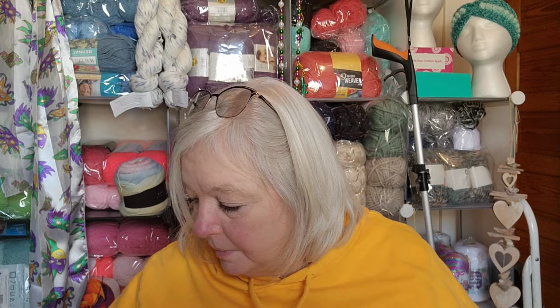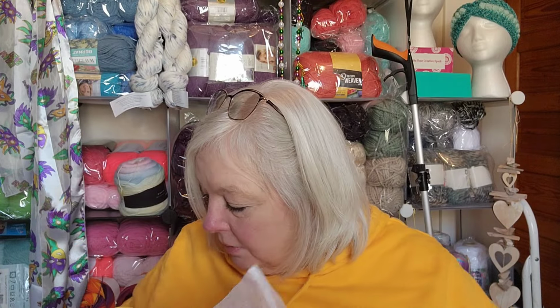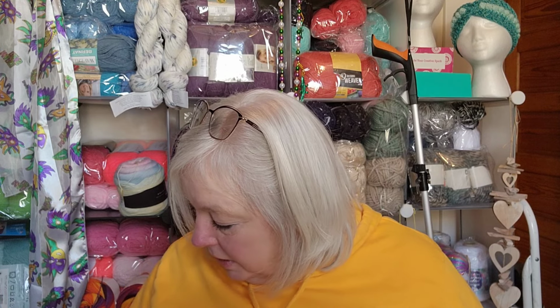Okay, so that's that one. That's that one. This will hold 6, but I don't have 6. So we're going to take these out and put the other 5 in. And I'm going to get more of these bags because I really like this bag for this kind of yarn. For these cakes. But these cakes will fit in here.